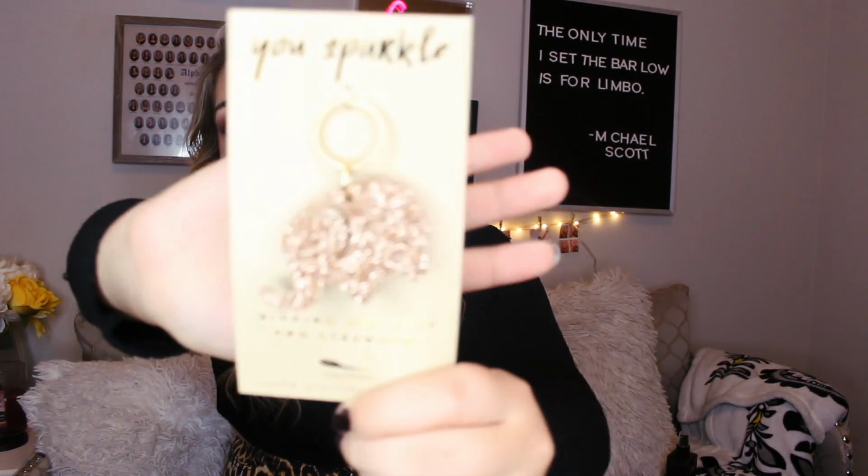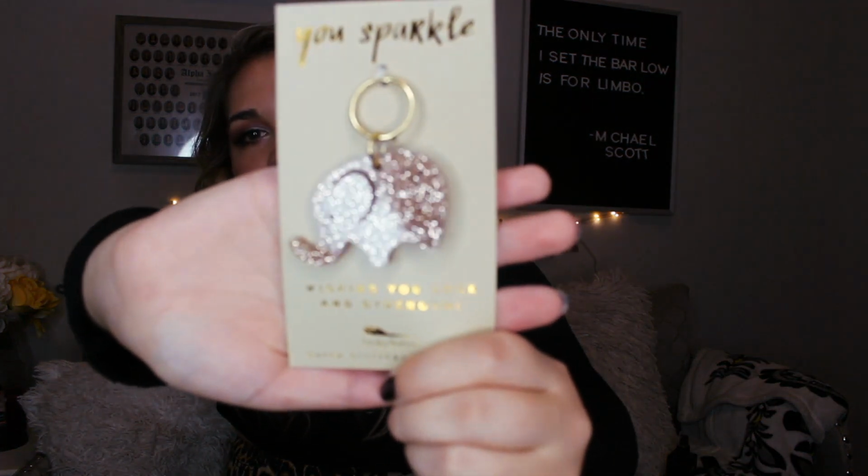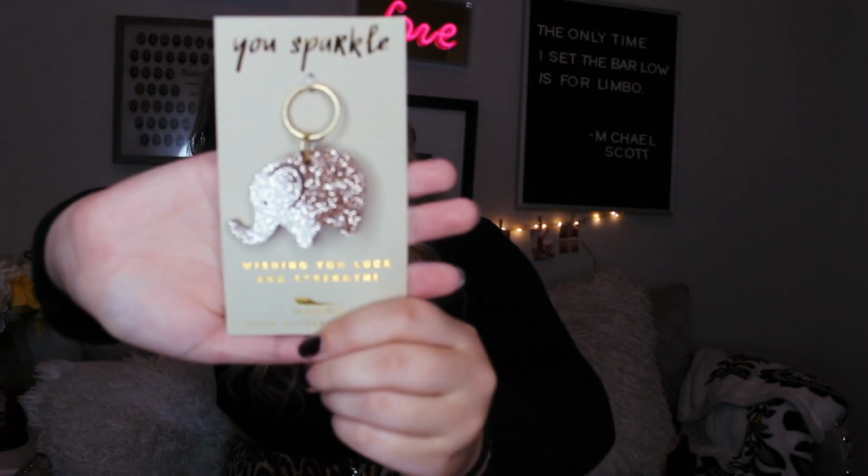And then I got this cute little elephant for my key ring. It's so dang cute. The elephant is supposed to be for luck and strength. I just thought it was so cute, and I haven't really put anything new on my keychain in a while, so I grabbed that. And then the last thing that I got on sale was this cute little piggy bank.